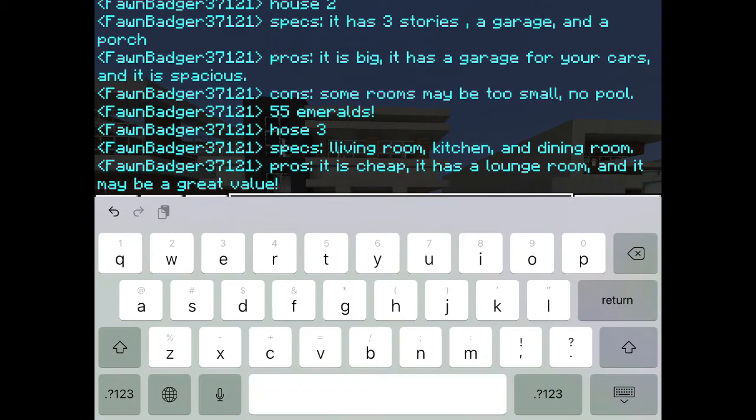37121 says pros, it is cheap, it has a lounge room, and it may be a great value.